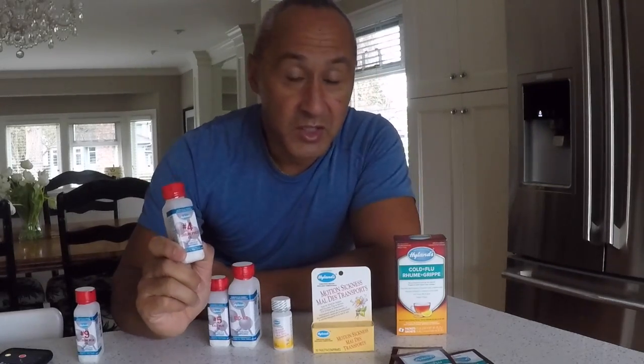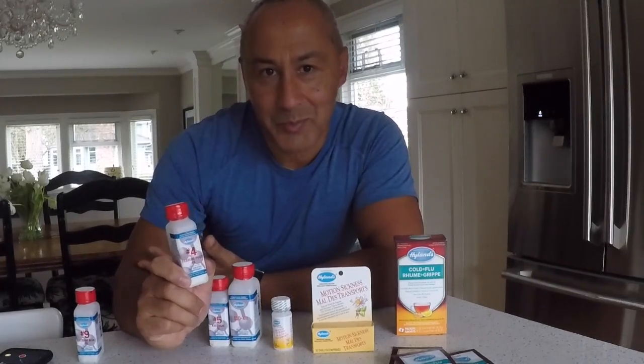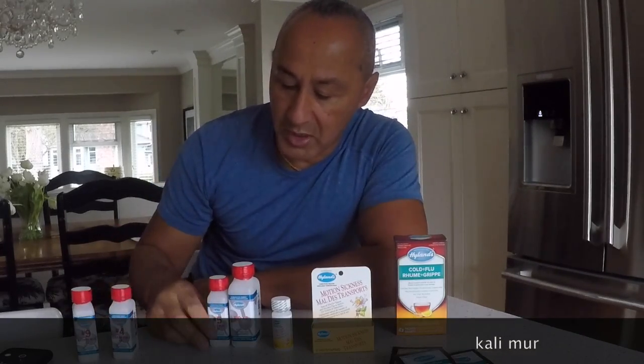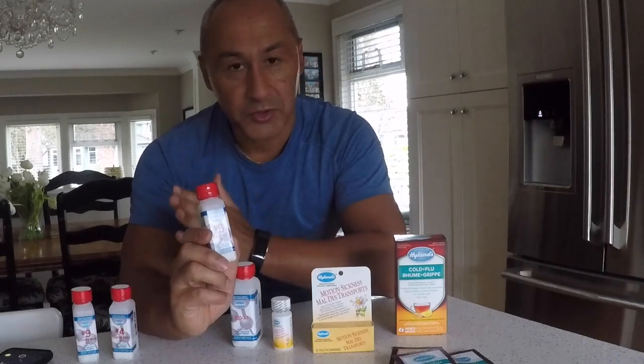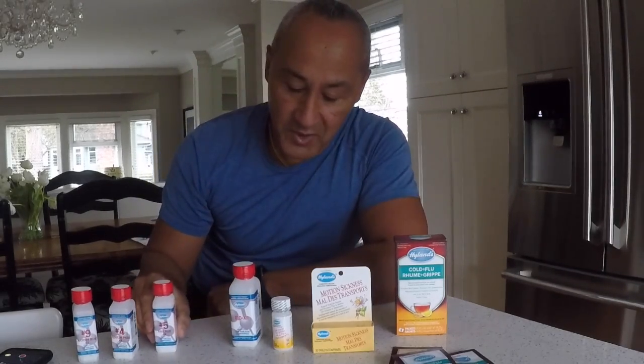Ferrum Phos is really good for the onset of a cold or flu. It's also good for any type of inflammation you might have. That's really good to help you with recovery because it is an oxygen carrier, so that's really important. Kali Mur is more for people who have the second stage, where they get kind of mucousy if you're getting a cold or a flu. It's good to alternate with tissue salt number 4.